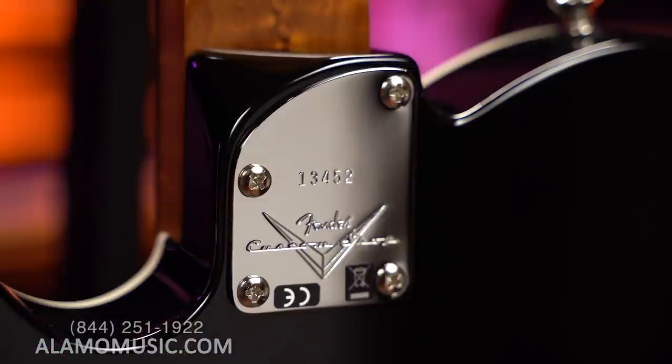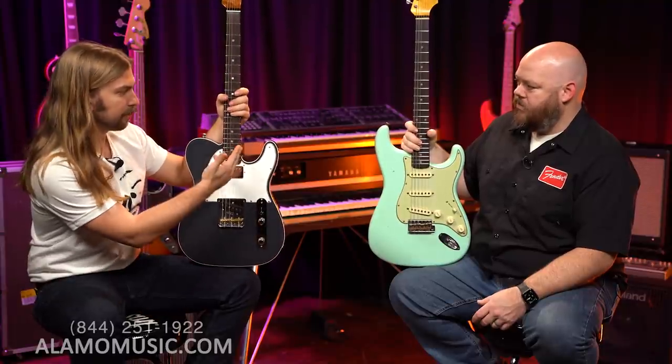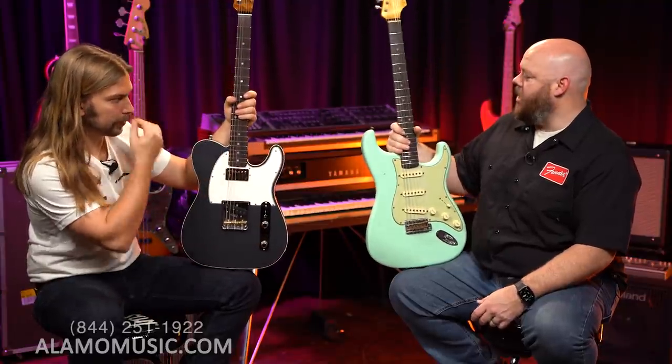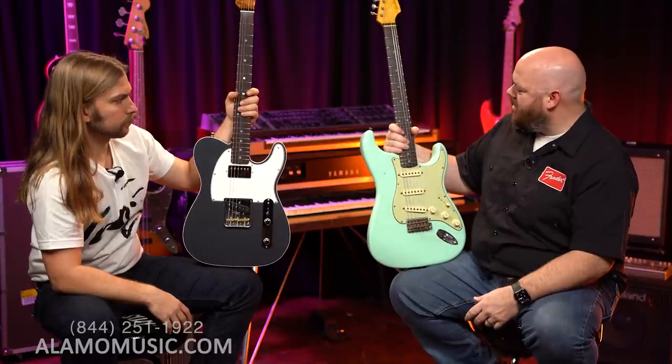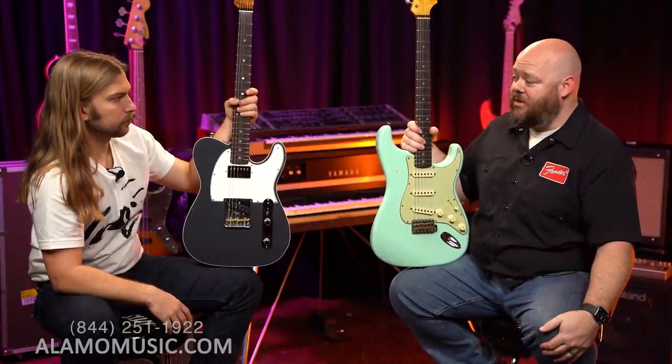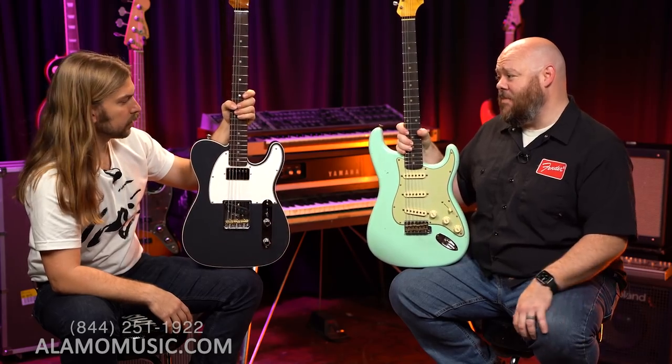Not a belly carve, but you do have a nice little heel contour there. So I like it, and both of these have beautiful rosewood on them. Yeah, we noticed that. Nice. I noticed on the, I said, what is that? And he said, it's rosewood. I said, it is? And then I looked at the spec sheet, and it's AAA rosewood. And you could tell it's darker, it's nicer than you'd typically see.